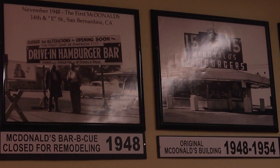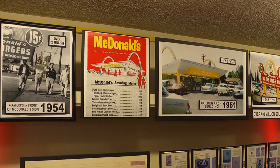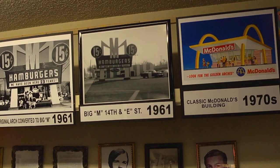It puts you back to that time again. When you see all these different cars, all these different people, they come from all over just to be cruising E Street. It's a blast. I mean, I wish everybody could enjoy this kind of stuff.